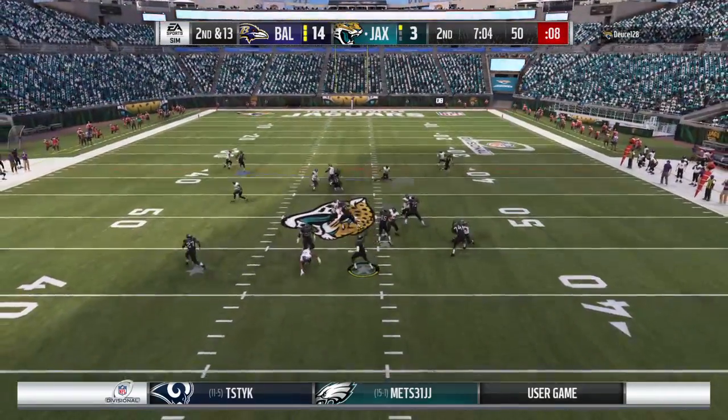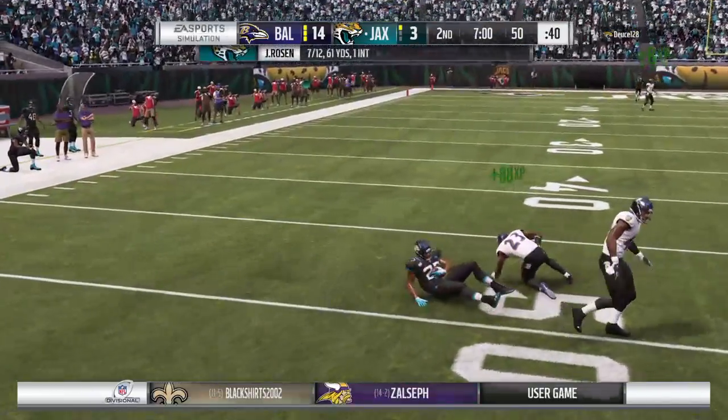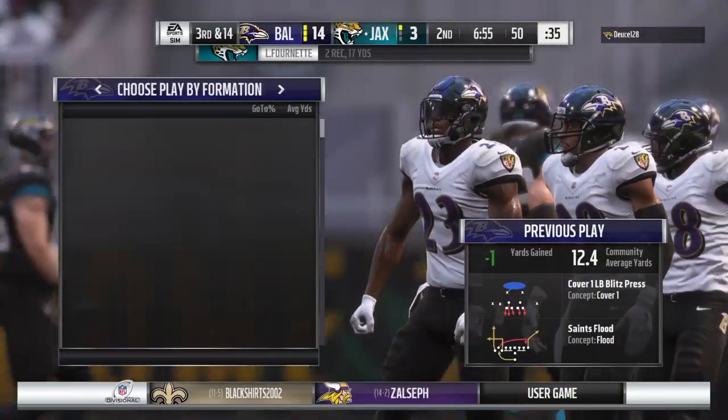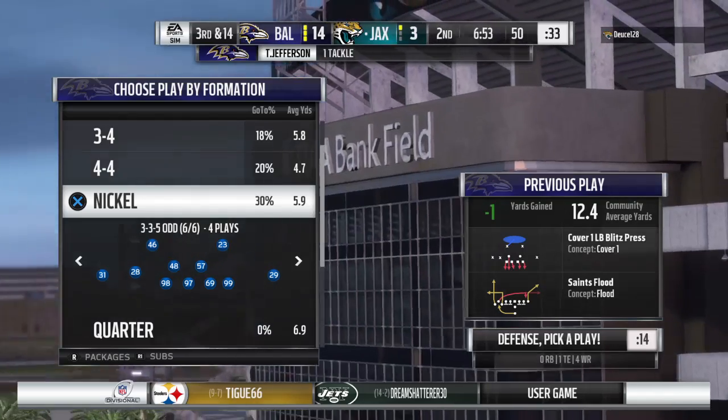From midfield now, here's Rosen. He'll check this one off to Fournette, and that play goes nowhere. Taken down, losing yardage at the 50, right at midfield. It'll be a loss of 1, and that'll force upon him a 3rd and 14.